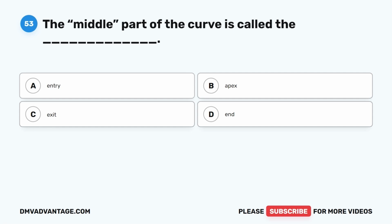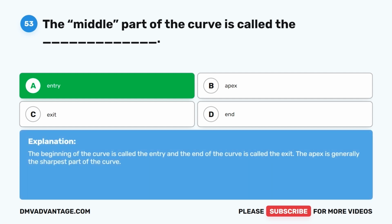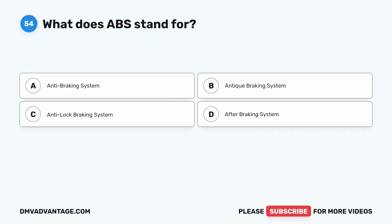Question 53. The middle part of the curve is called the blank. A. Entry. B. Apex. C. Exit. D. End. The correct answer is A. Entry. The beginning of the curve is called the entry, and the end of the curve is called the exit. The apex is generally the sharpest part of the curve.